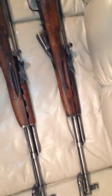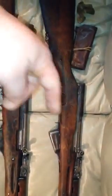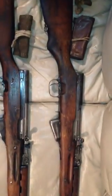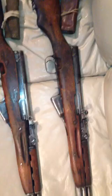So near as I can tell, bluing is about 50 to 60%. It's better back on this metal. And of course, the dust cover is Chinese. From what I've seen, I understand that's most Sino-Soviet. And then you can see it's basically shiny metal up front, all the way out to the bayonet.